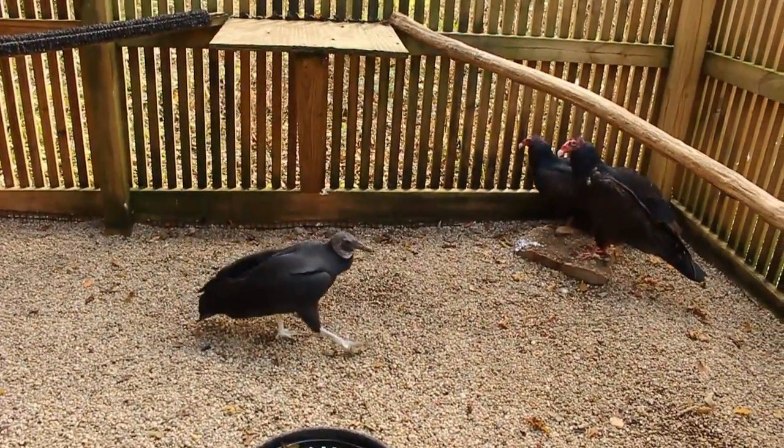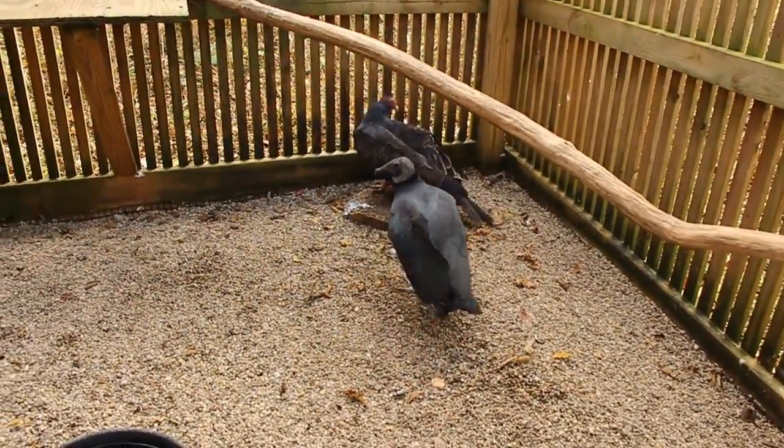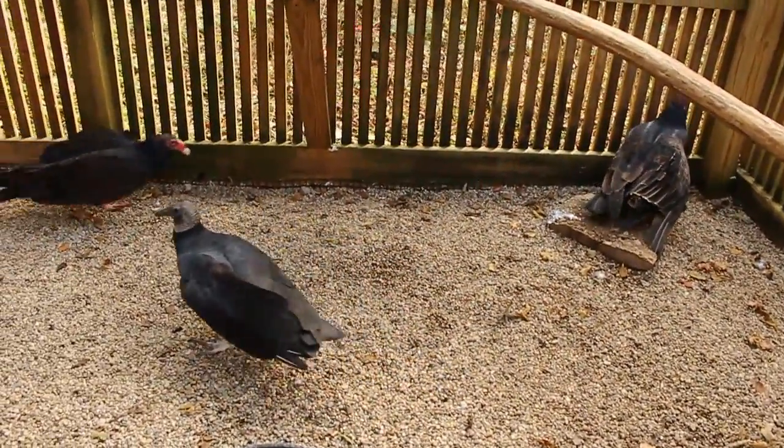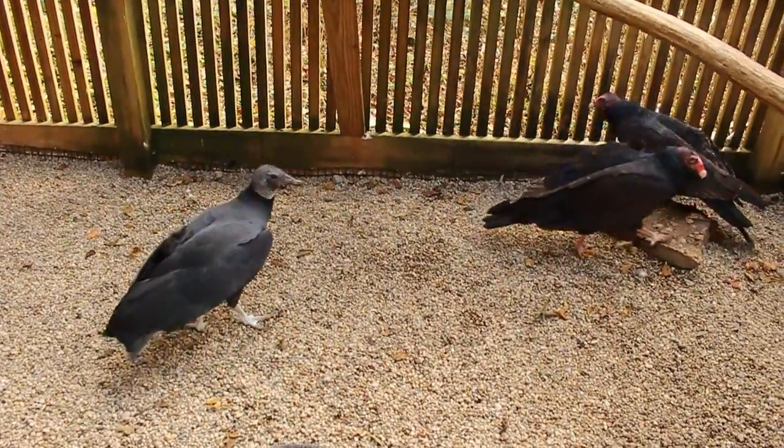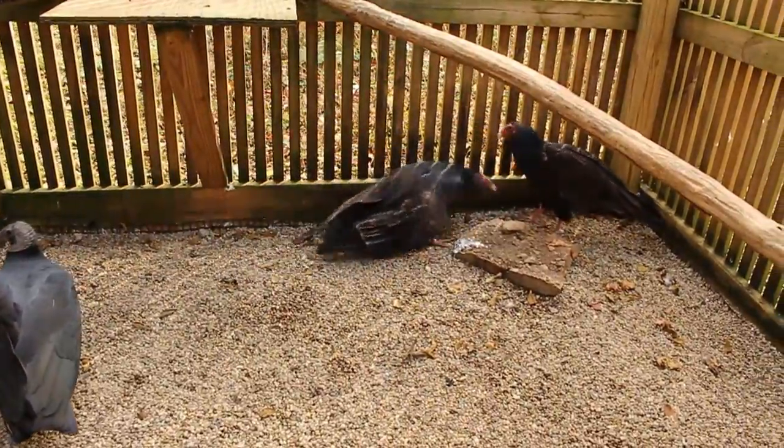So there's Woof down there at the bottom. He's that black vulture with the silver head. He's a little bit smaller than the two turkey vultures. And then our two turkey vultures, there's the male right there, that's Warren, and there's Tag running off to the corner.